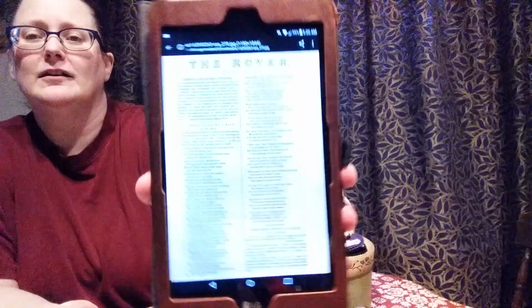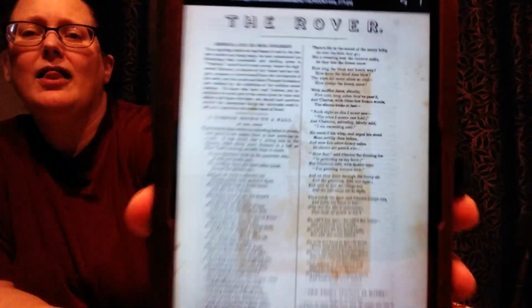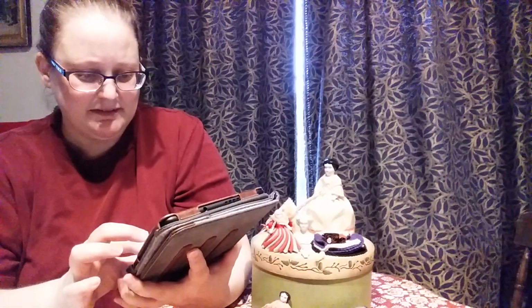And so along came the poem and the rover. And of course, I'll put this below as well. Okay, as you can see, it was a decent length poem. All right, so let me see if I can find the part.